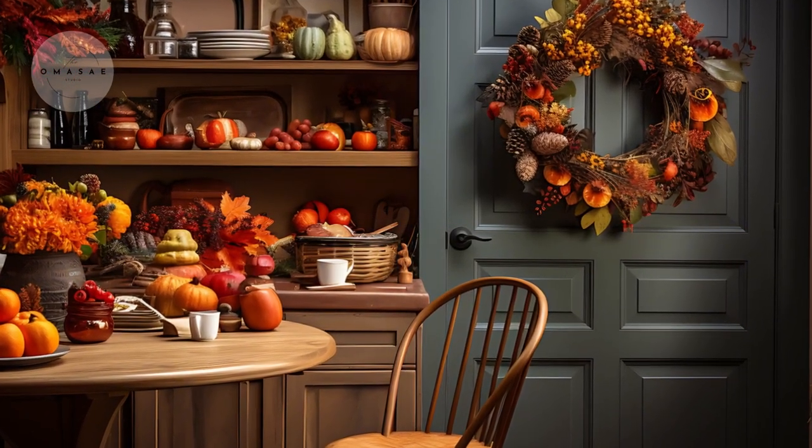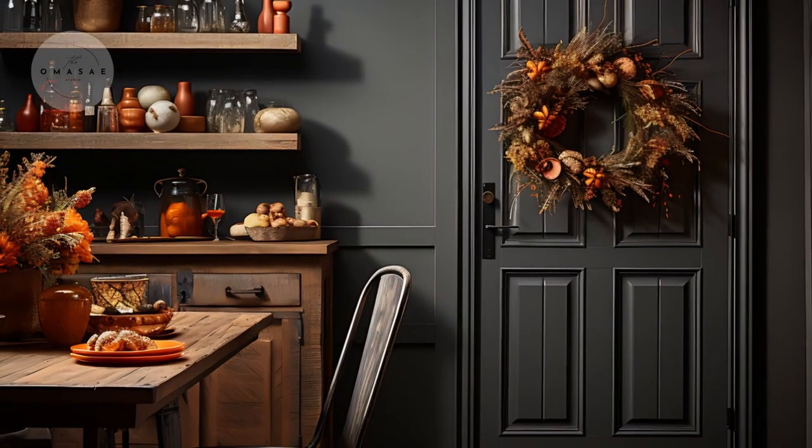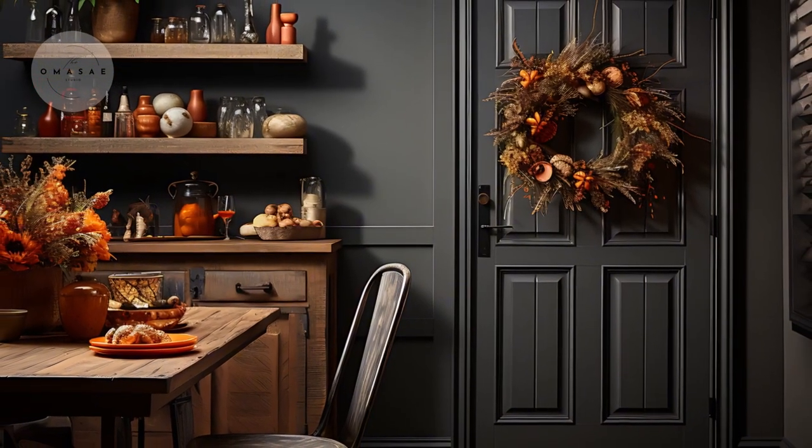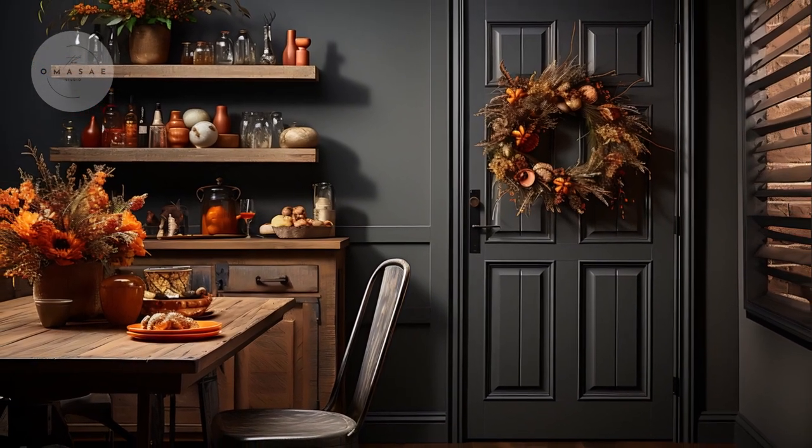Don't forget about your kitchen's focal points when decorating for fall. A charming fall wreath can serve as a stunning statement piece, particularly when hung on a wooden door or above a window.